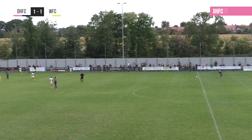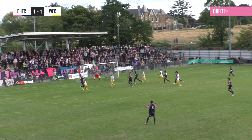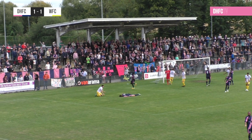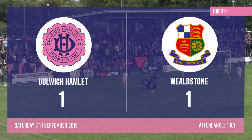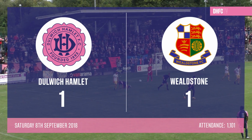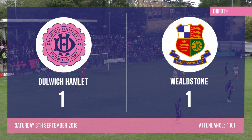About 10 seconds to go. Long by Ming this time. May was off balance. Couldn't head it on. He just glanced away for a goal kick. That will be that, I think. We've had our 4 minutes. Can't see any more time being added on.